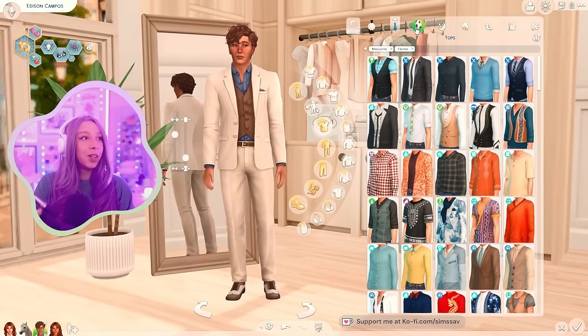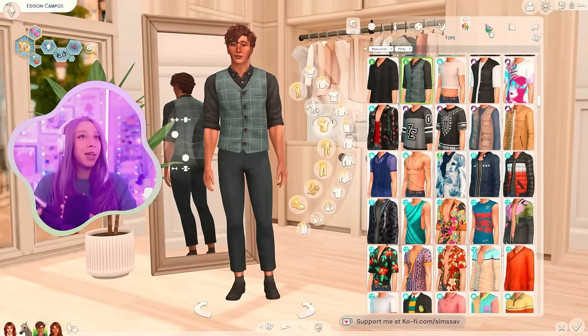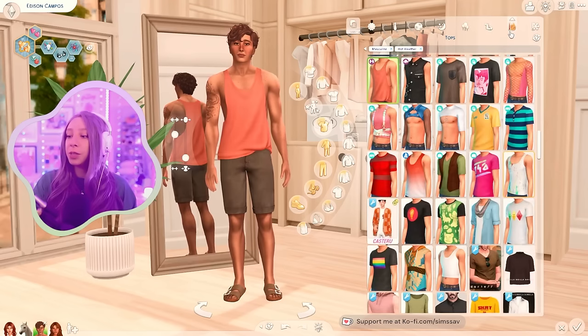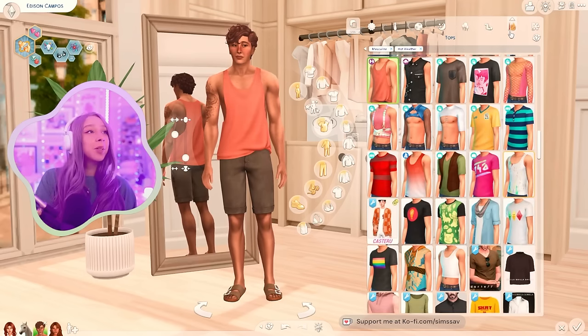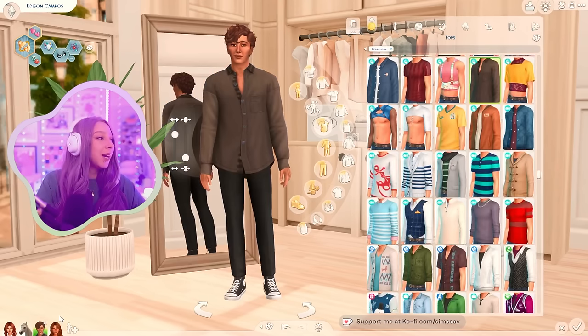Here are his outfits. I didn't change a lot. I just tweaked a couple of things to make him look more adult and a little bit more mature. That's what we got going on.